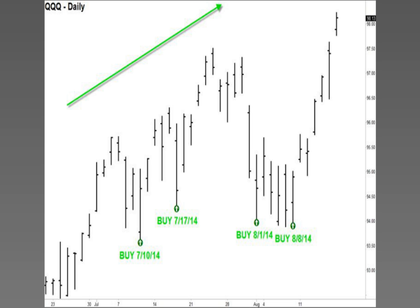You can also apply this to ETFs. Here's QQQs. As you can see, these are all buy signals going all the way back to July. All right. Once again, you do not have to trade the QQQs or any ETFs. Whatever makes up that market, you can simply say, well, if I'm getting a buy signal in QQQs, let me look for a buy signal in whatever makes up that particular index.